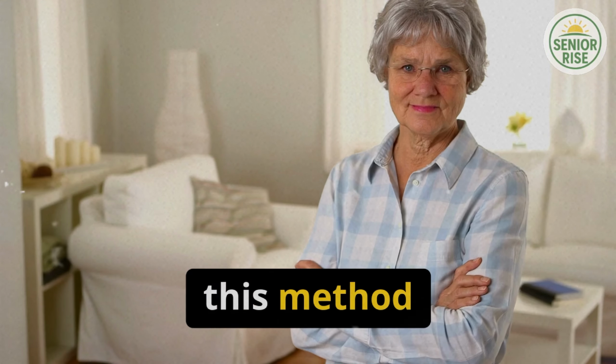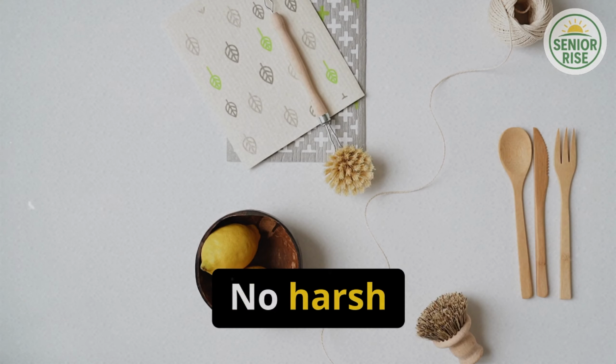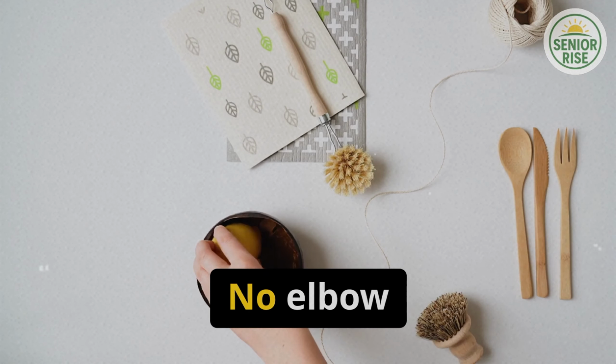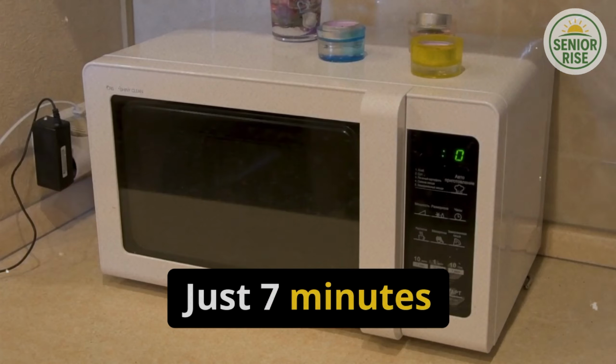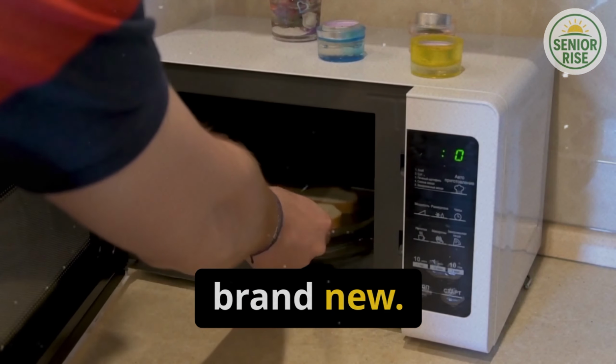Have you tried this method before? If not, give it a shot today. No harsh cleaners, no gloves, no elbow grease, just 7 minutes. And your microwave smells fresh and looks brand new.